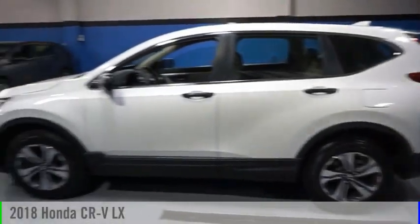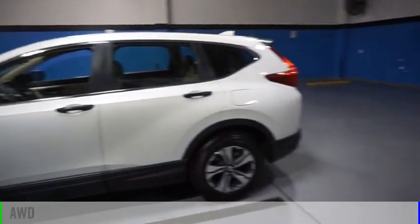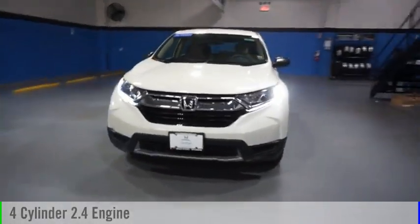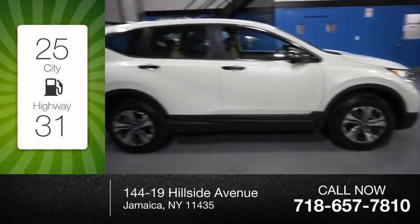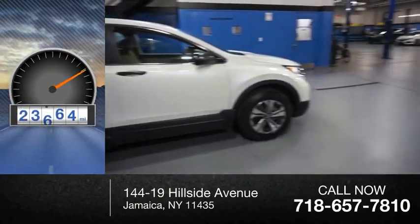Come test drive the 2018 CR-V. This vehicle is powered by an all-wheel drive, 4-cylinder, 2.4-liter engine and comes with a continuously variable transmission. Great fuel efficiency saves you money by requiring fewer trips to the gas station. This vehicle has less than 25,000 miles.